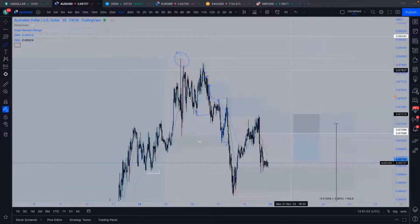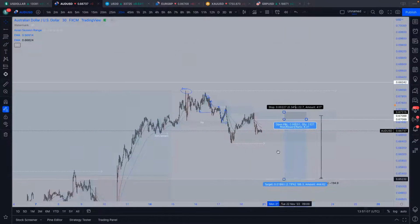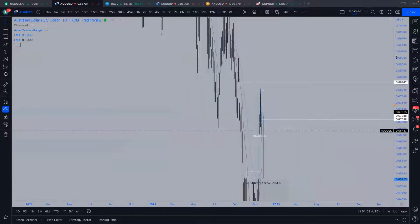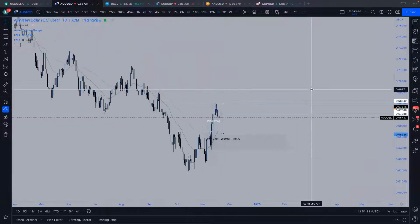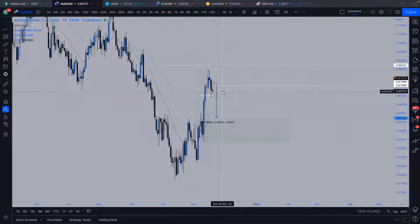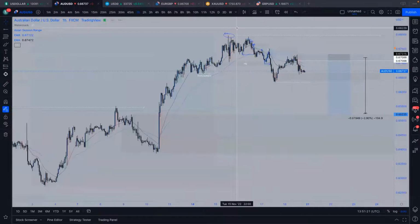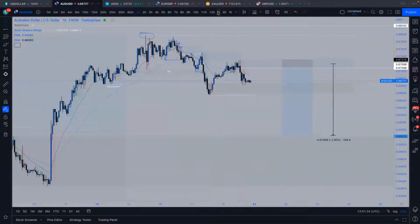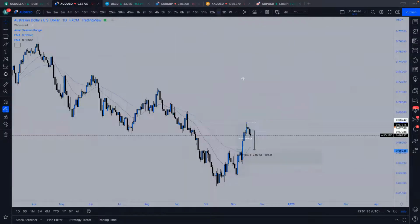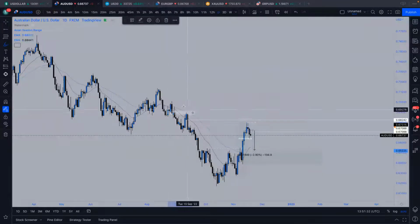So on the 30-minute, this is still what I'm looking for, taking price all the way back down into our daily zone. Why are we looking for this daily zone? Because of the higher time frame. I just noticed I did this breakdown and didn't even look at the daily time frame, but it's fine now. I was looking at the daily time frame. So on the daily, you can see we actually came so close to this daily supply zone test.